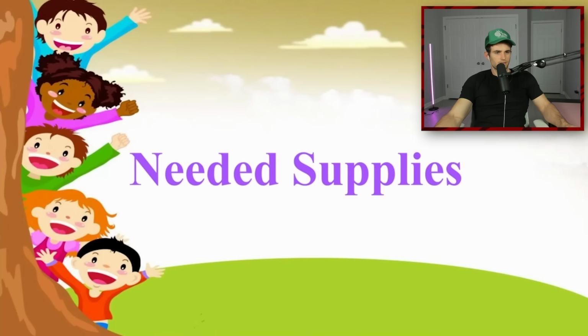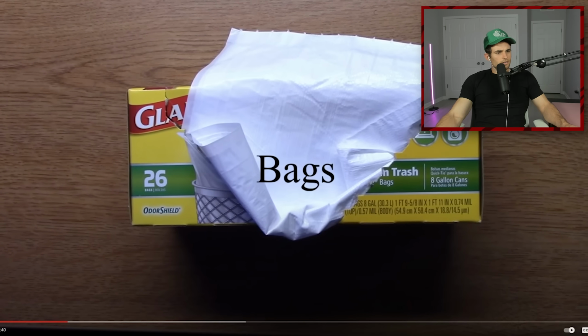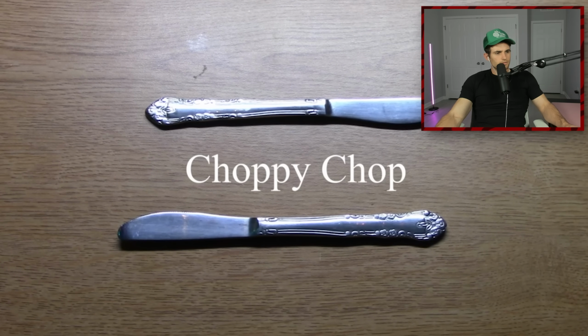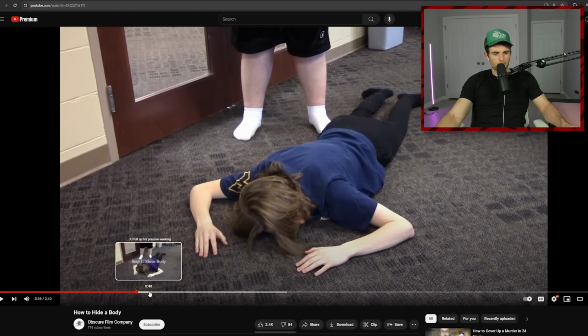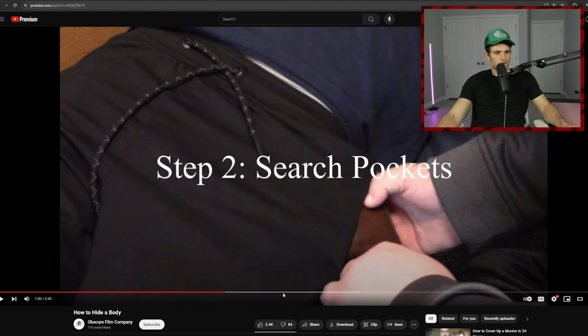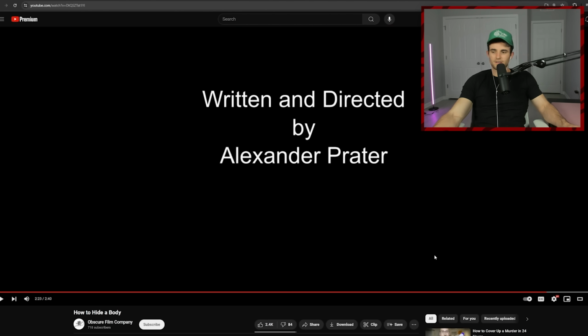Yay! For the kids at home who would like to follow along, here are some supplies that you will need. Some disposable bags. Okay. Some choppy chop items. Okay. And a bit of imagination. That's it. All right, so we have a body, move body, search pockets, bag it up, dispose the body, play dumb, and profit. Feels pretty linear.